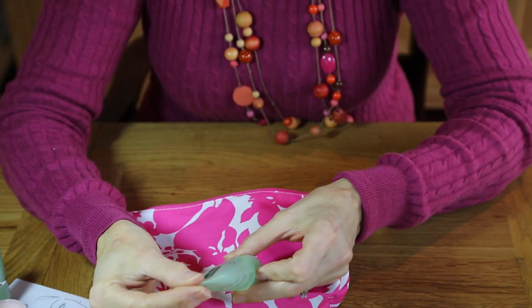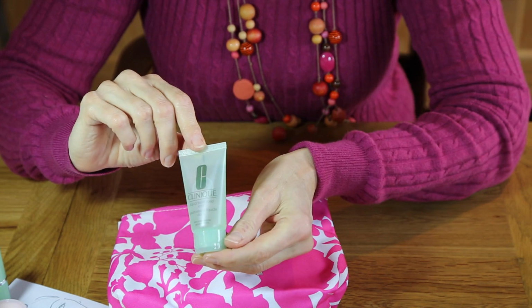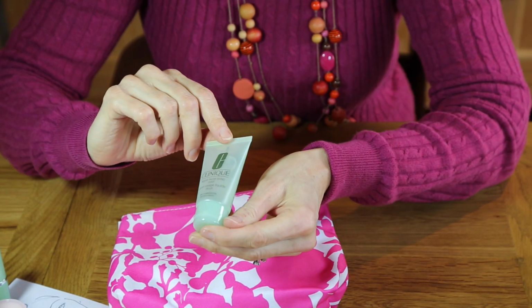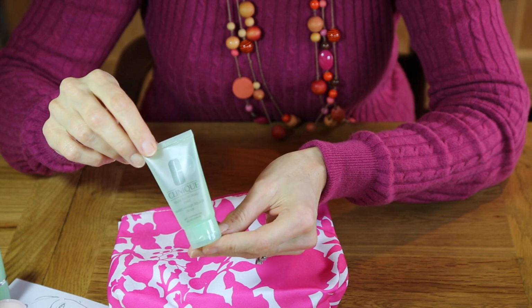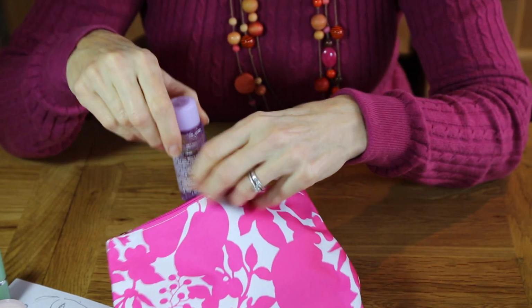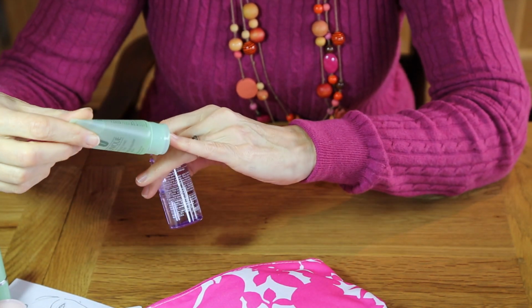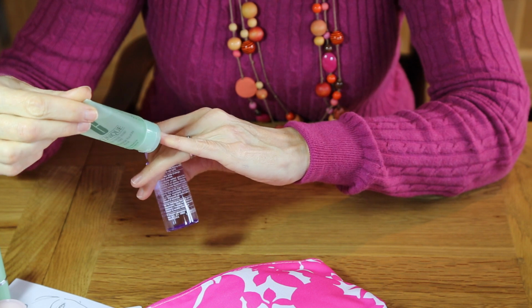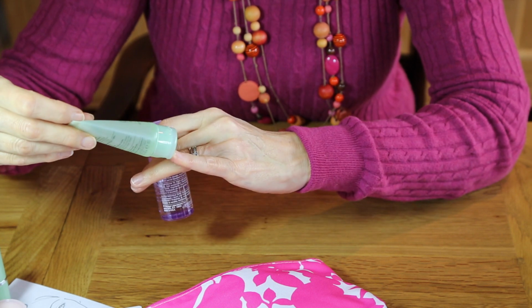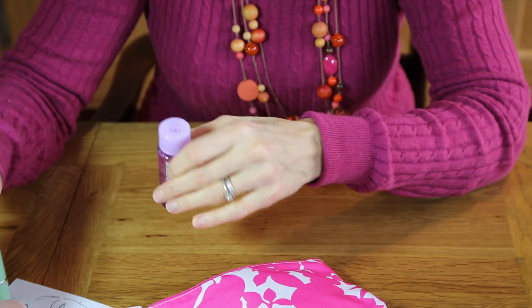And then there is... Oh, this is really good. Lovely little travel size. Again, the liquid face soap. I always have these in my travel bag. I just keep them in there because then it's packed already. And it's small. How many mils is that? Can't see the number on it. But anyway, it's small. I'm pretty sure that will be a travel size.